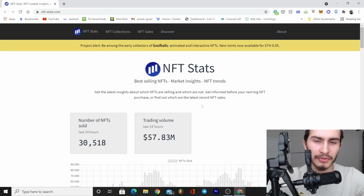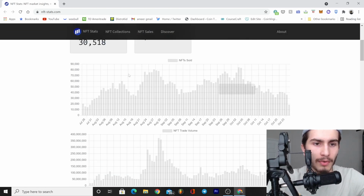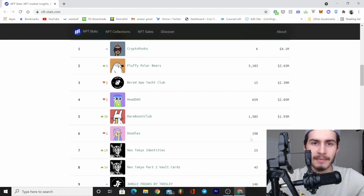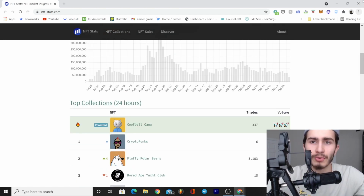And then here's another tool. I'm not going to get too much into it. It's very, very simple. It's just called nftstats.com. This one is just showing you the graphs and the charts of everything that's going on with the NFT space. Nothing crazy. This is a very simple tool, just like Icy Tools. This one is cool to use, but this tool is great for beginners.